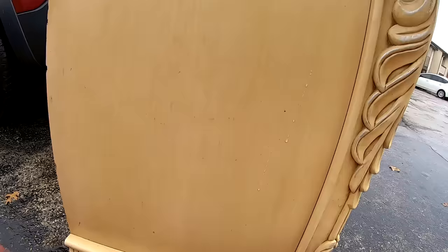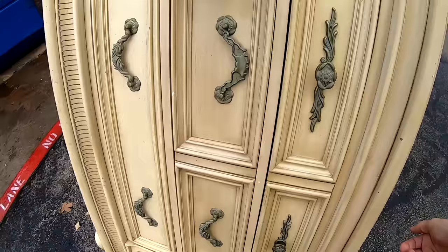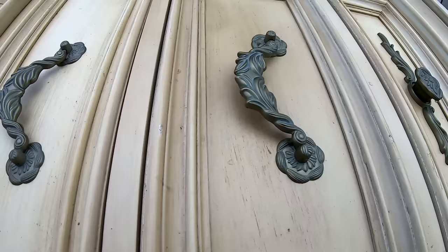Off camera, there were a few people watching me struggle to get this in the back of the Jeep. I don't know if they're the ones that threw it away, or maybe they were planning on grabbing it before I pulled up, but it's mine now.